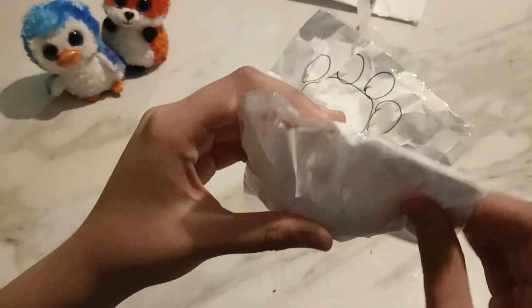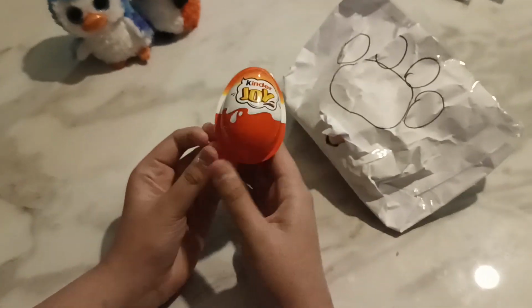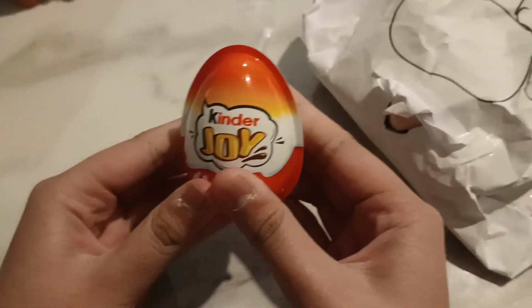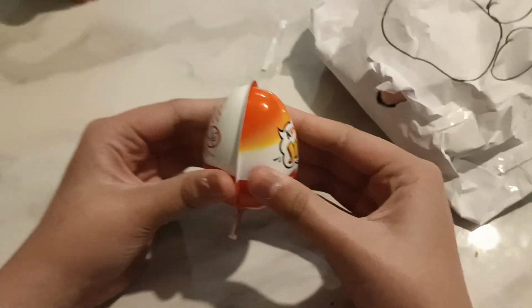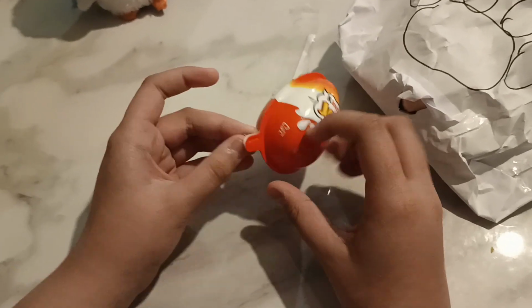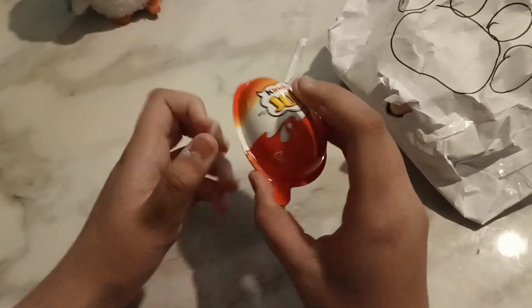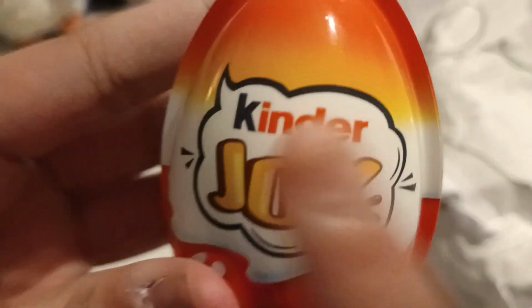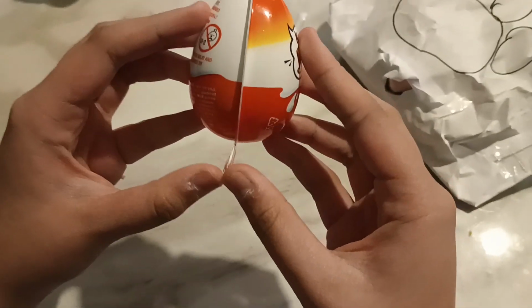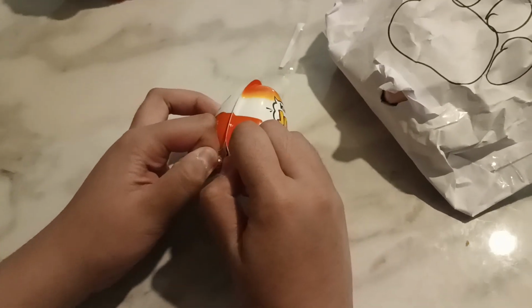So should we unbox what this is? Okay, let's see what this is. Oh my god, it's a Kinder Joy. They're like the USA version of Kinder Surprise because of choking hazard. Only people in America will understand it. So let's open it. And by the way, there's a branding and stuff. And yeah, I'm going to unbox it. Shall we? Okay.